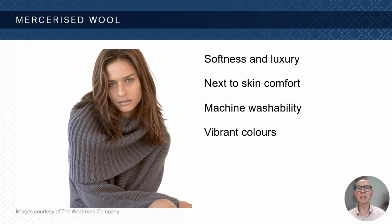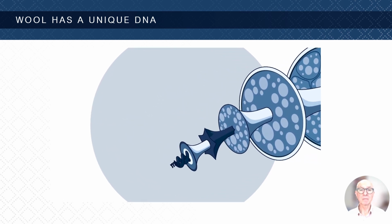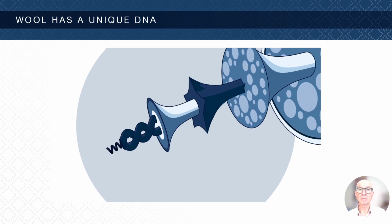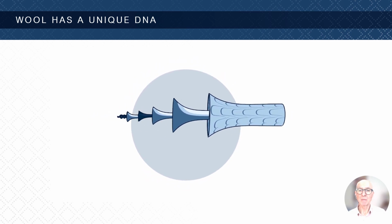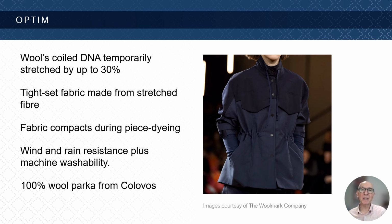I mentioned DNA earlier because it allows the fibre to stretch and recover. This gives us another innovation called Optim, a technology currently only available from China, but I mention it because it is an example of how you can enhance wind and rain resistance and easy care without using any chemicals in the process.